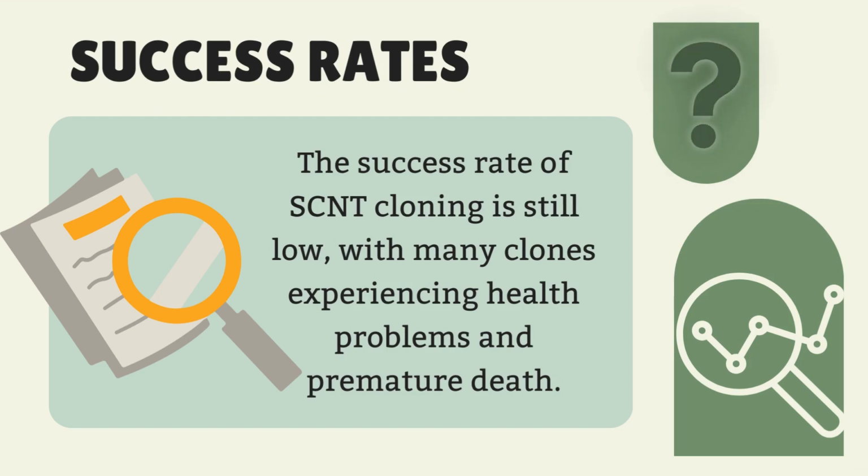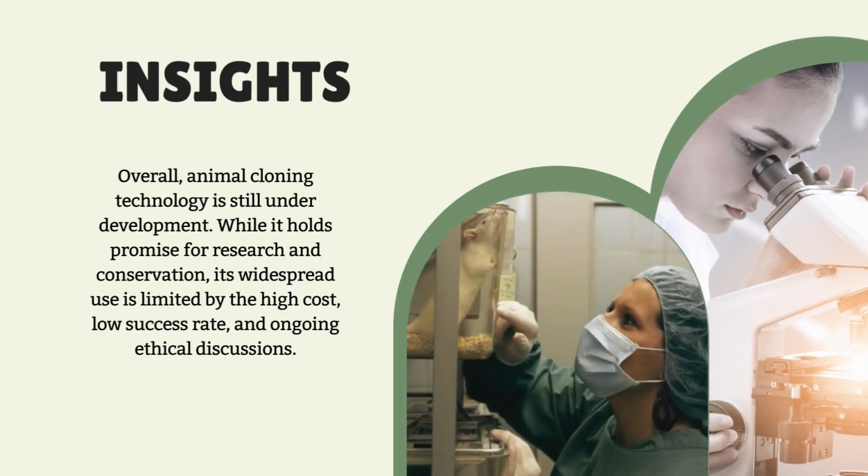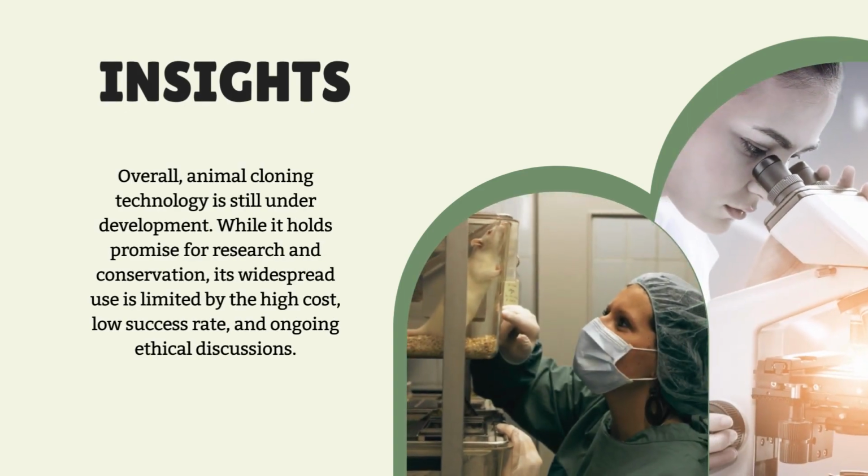The success rate for producing a healthy clone is still quite low, typically around 1 to 4%. This means many attempts are needed to get just one viable clone. Overall, animal cloning technology is still under development. While it holds promise for research and conservation, its widespread use is limited by the high cost, low success rate, and ongoing ethical discussions.